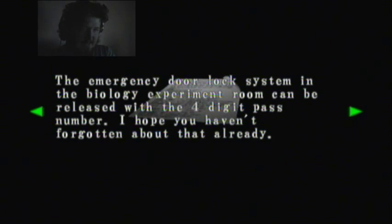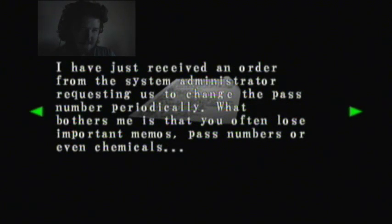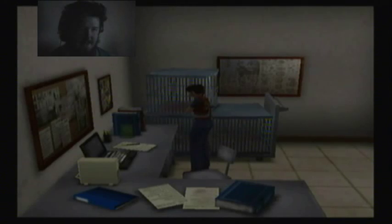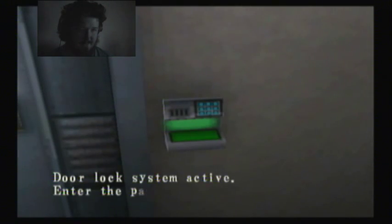The emergency door lock system in the biology experiment room can be released with the four-digit pass number. 1126. I hope you haven't forgotten about that already. No, I haven't. I have just received an order from the system administrator requesting us to change the pass number periodically. What bothers me is that you often lose important memos, pass numbers, or even chemicals. That's a bad thing. So, in an attempt to solve that problem, I came up with an idea. You know the red human skeleton picture in the back of the biology experiment room? Mm-hmm. I have decided to use the number assigned on the picture as the pass number. If you happen to lose the memo, just look at the picture. Well, I don't think you would ever need to use the emergency pass number anyway, but just in case. Now, you know, take it easy, Mr. Careless. Thank you. Well, it's 1126. Pretty sure it is anyway. Okay.